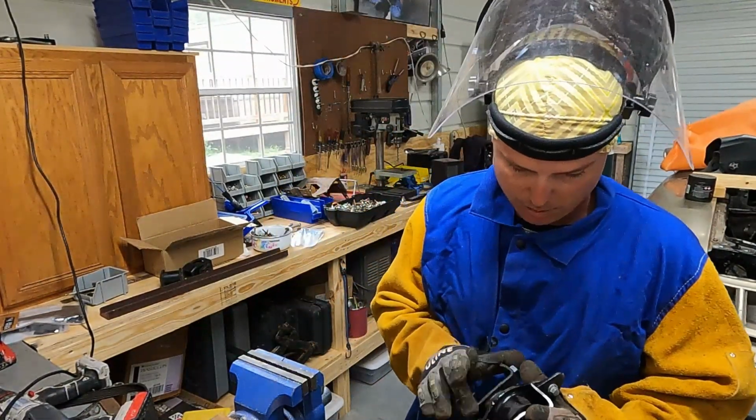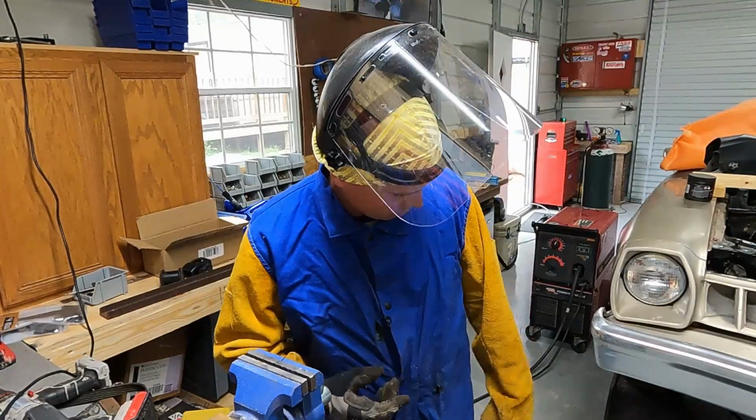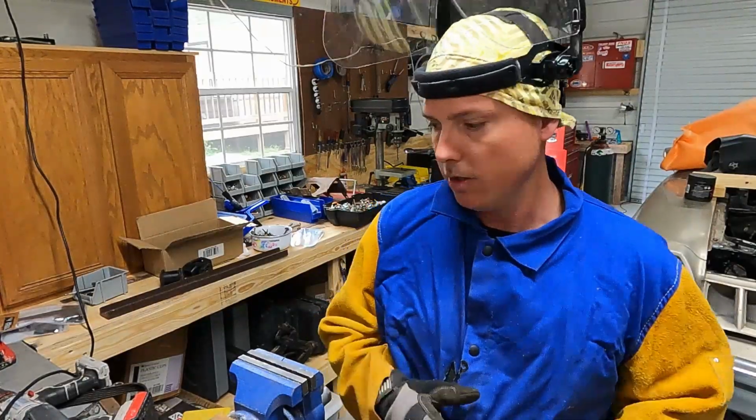All right, so this is ready. I'll go ahead and install this. I probably ought to take the other old motor mount off and clean its surfaces, but let's install this, see where it hits, and once I know where it's going to hit, then I know where to grind, right?